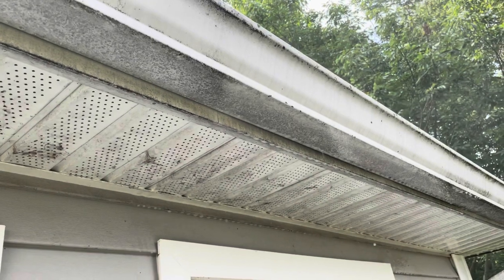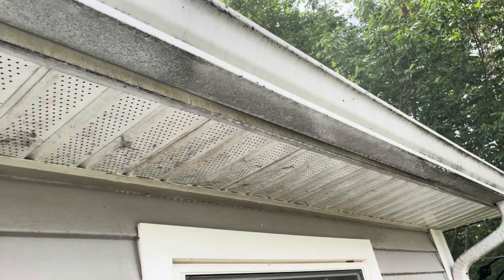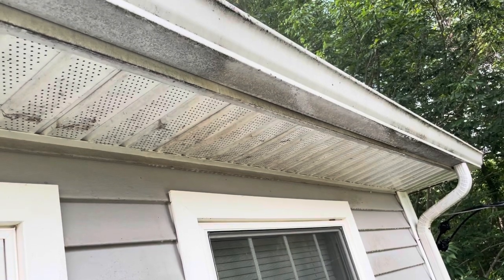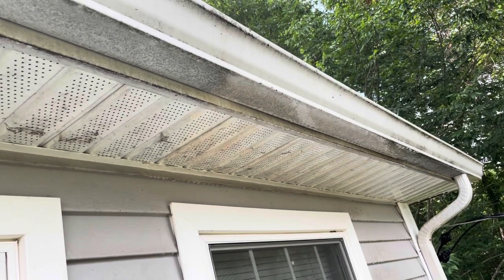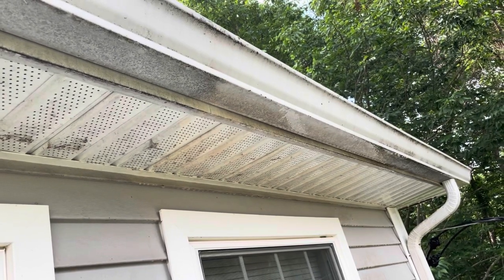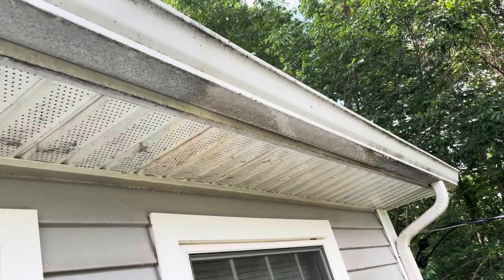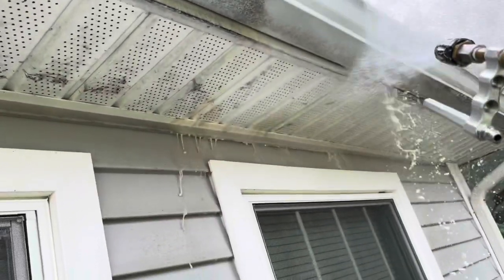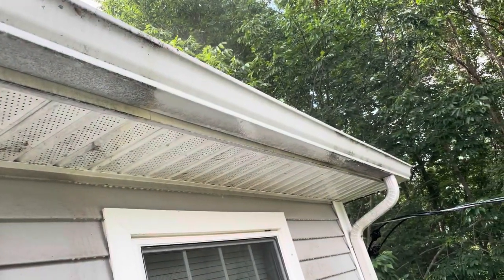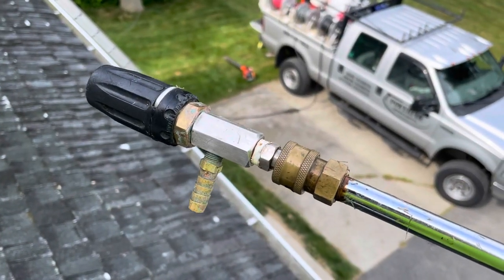House wash. Nearly instant on that. You see it transition. It's gonna turn brown. It's gonna be beautiful. All right, I like using the X-Jet as a rinsing tool.